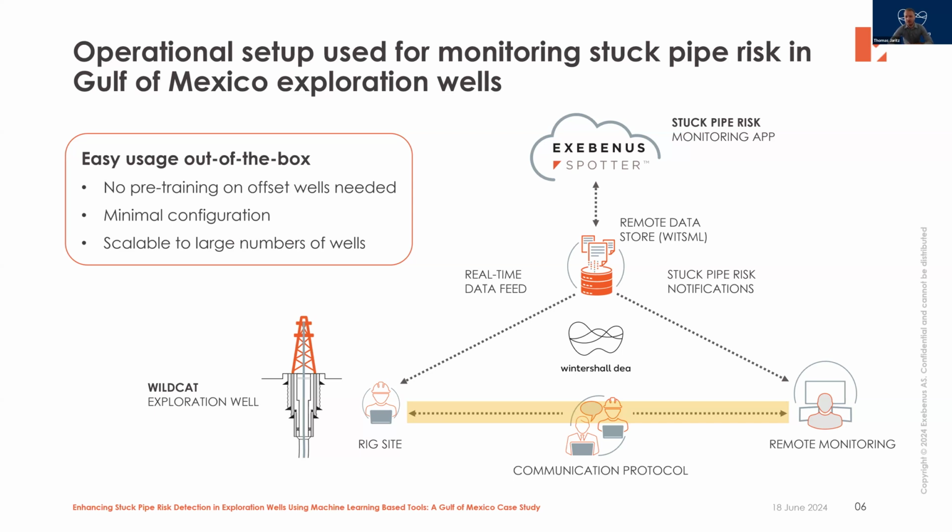We had one or two meetings to set up everything, to get to know the software and how the output looks. At the end, I think our IT department also had one or two meetings just to set up the protocol, how we share our WITSML real-time data with Exebenus and how we get the output back.